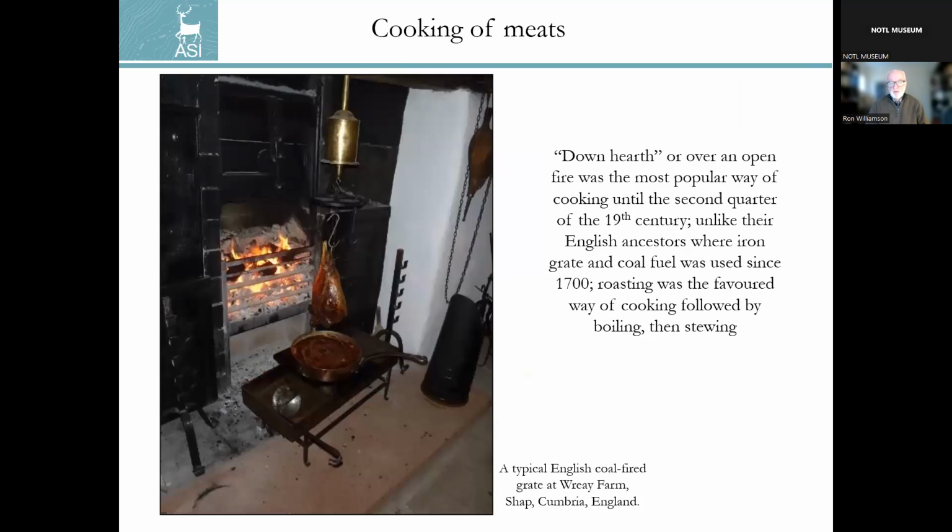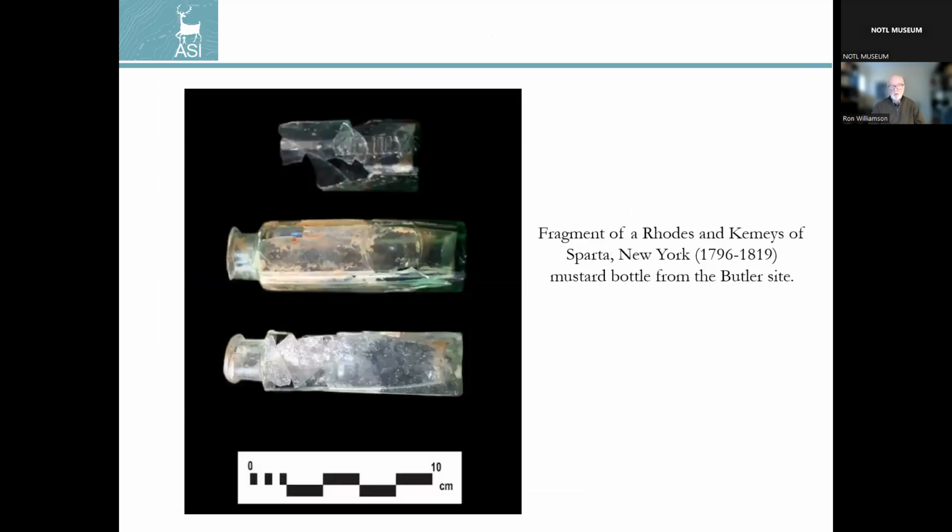The cooking of meats was probably done over an open fire at this point, unlike what might have occurred in an English colonial house of the period. But meats were typically roasted, sometimes boiled, sometimes stewed. We found fragments of a mustard bottle from Rhodes and Kemmy's, a famous mustard producer in Sparta, New York.